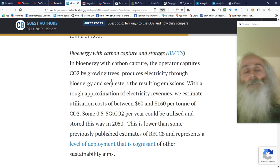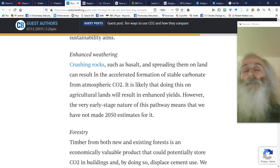So they also looked at the enhanced weathering. This is a very new thing, crushing rocks and then spreading them on the land. And that is a new thing, but they don't include that because it's too early to know either what the benefits would be in terms of enhanced yields or the actual amount that we would be able to get from that.